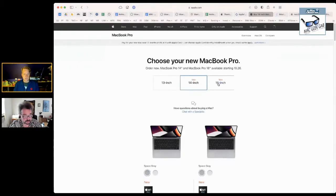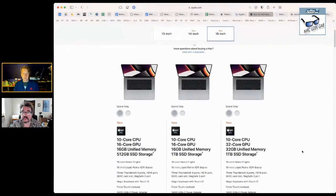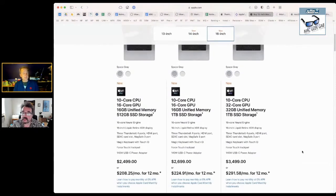The 16-inch suffers a similar fate. The $2499 on the 16-inch is the 10-core CPU, right? But only a 512 gig SSD. So this is interesting. For $2499, you can get the 14-inch with a 1 terabyte SSD, or the 16-inch with a 512 gig SSD. Same price. That's because it's the same CPU, 10-core, 16-core GPU, of course, and then the 16 gigs of RAM. So the $1999 is a bit of a distraction.